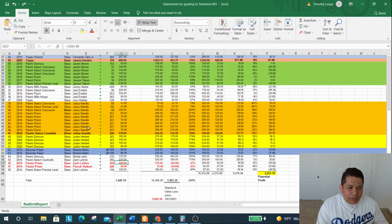And Zach LaVine is down. I don't know why Zach LaVine is down. He is in the same rookie class as Julius Randle, same low print run, low pop on his PSA 10, PSA 9 cards. I think people are sleeping on him. I think that's a great buy. And you could see where my focus has been. It's been on those low print run years. I have Joel Embiid on this list, Jimmy Butler, Julius Randle, even Mookie Betts is 2014, which is also a lower print run year for baseball.